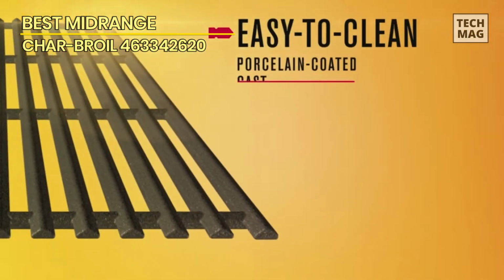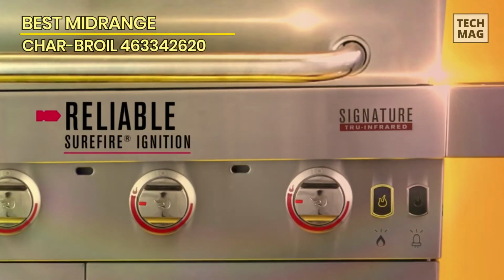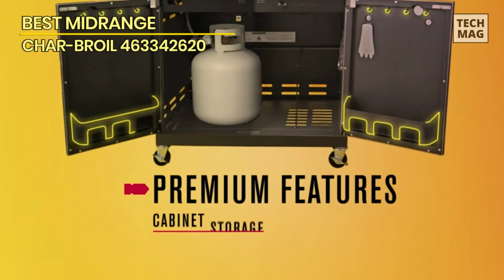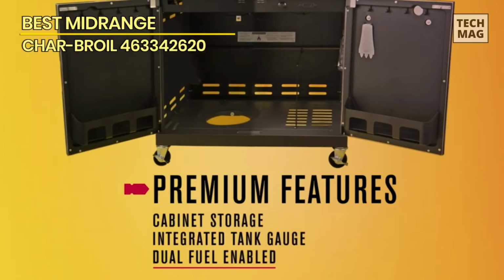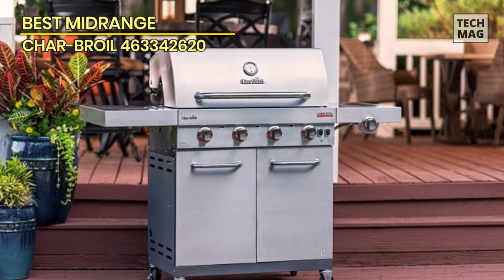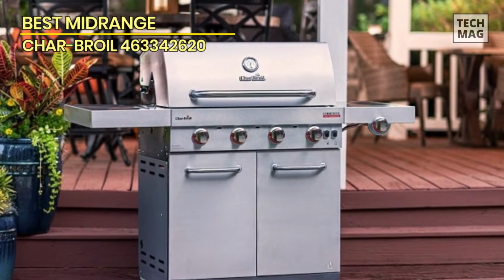The true infrared cooking system ensures even heating and eliminates hot and cold spots, allowing you to cook your food perfectly every time. The grill also has a 13,000 BTU side burner that can be used for cooking sauces, side dishes, or anything else you need while you grill. The cabinet-style design provides ample storage space for your grilling tools and accessories, while the built-in thermometer ensures that you can monitor the temperature of your grill at all times.